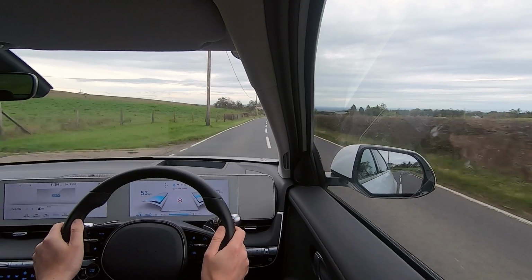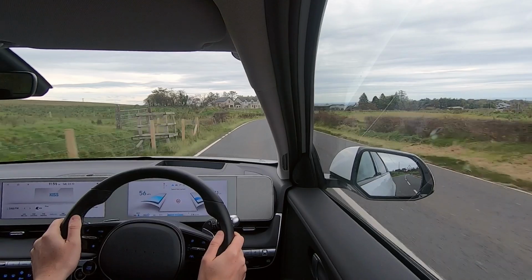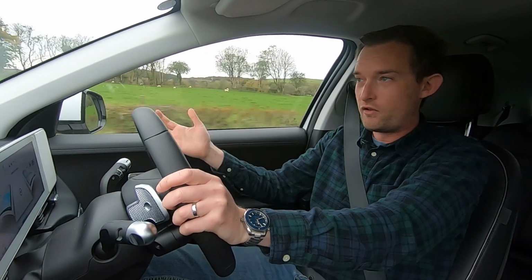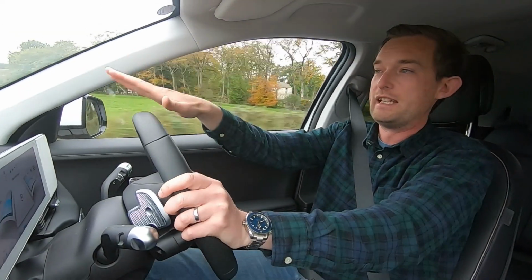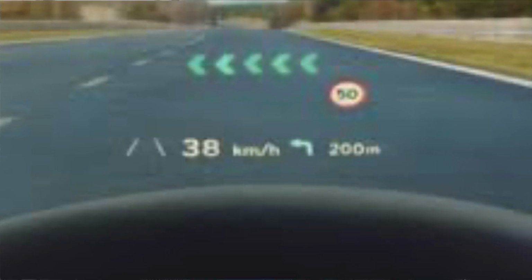I've got a heads-up display as well, which is absolutely excellent, and it has augmented reality, so if you have the sat nav on and you have to be in a certain lane in the motorway, it will attempt to put the arrow on the lane on the window, which is pretty cool.